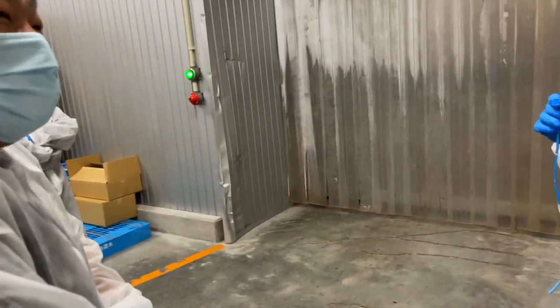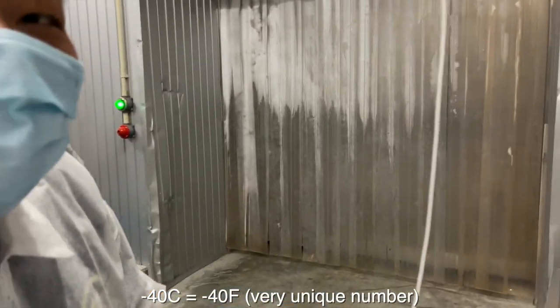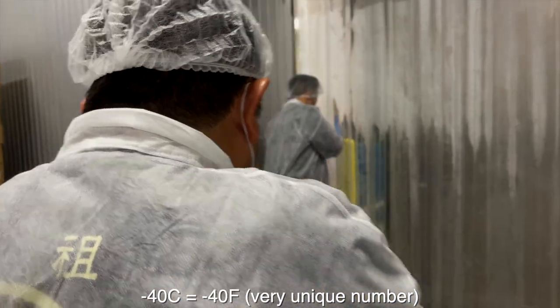How cold is that super freezer also? That one super freezer? Minus 40. Minus 40.